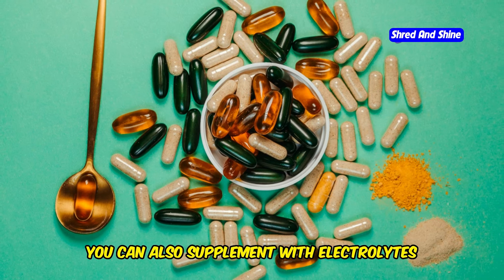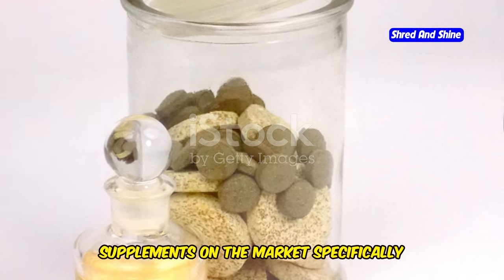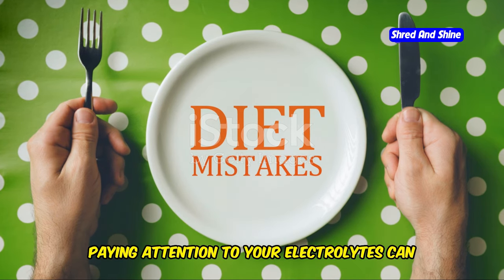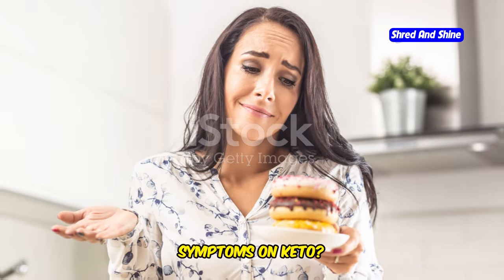You can also supplement with electrolytes if you're struggling to meet your needs through diet alone. There are tons of great electrolyte supplements on the market specifically designed for keto dieters. Trust me, paying attention to your electrolytes can make all the difference in how you feel on keto. Have you ever experienced any of these symptoms on keto?